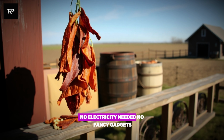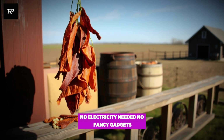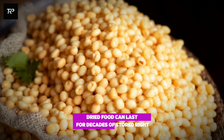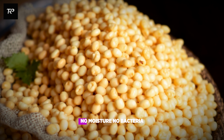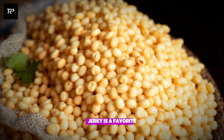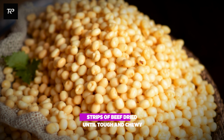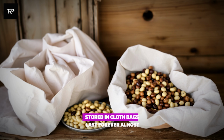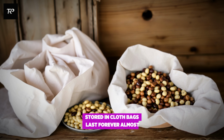No electricity needed. No fancy gadgets. Just patience. Dried food can last for decades if stored right. No moisture. No bacteria. Just food, waiting to be eaten. Jerky is a favorite. Strips of beef, dried until tough and chewy. Stored in cloth bags. Lasts forever.